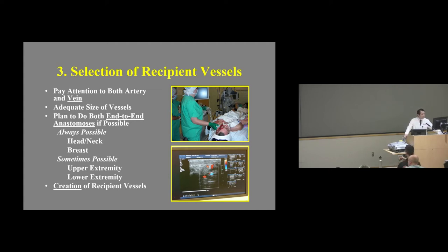It's always possible for head and neck or breast, but sometimes it's possible for upper extremity or lower extremities. This is something you have to keep in mind. And sometimes you have to create the recipient vessel. I'll show you what that means.